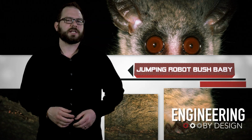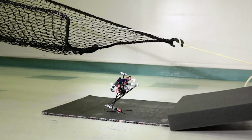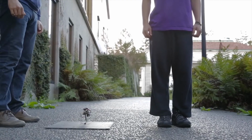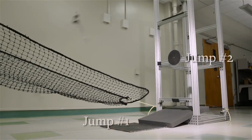In 2016, researchers at the University of California, Berkeley created Salto, or saltatorial locomotion on terrain obstacles. Salto is a tiny jumping robot that could leap off the ground, hit a spot on the wall, and then jump off the wall. I mean, it was cool, but limited. Since then, they've added a host of capabilities.